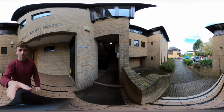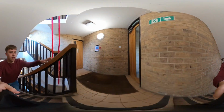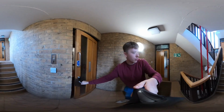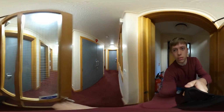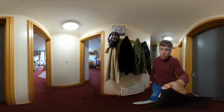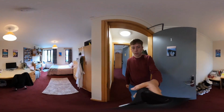Okay, so now I'm going to show you around a flat in LJ. So this is LJ5. I think there are 12 LJ flats. We'll just go through here. So these are 4 people. You go in, there's a couple of bedrooms.